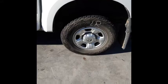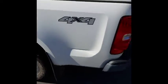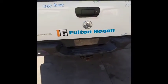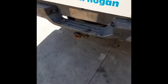Left rear 16-inch steel rim with a good tyre. We have the left hand tail light. Tailgate has multiple small dents. Rear bumper bar does have a dent and the park sensor missing. Factory fitted tow bar supplied with all bolts, brackets, loom and module.